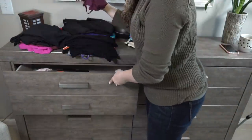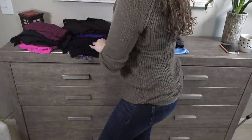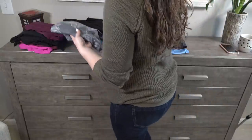So shirt-wise, one thing I've learned about myself when I'm working out, I like looser tops. So I have a few here, some black ones. I think it might be time for this to go. This is paper thin at this point because I've used it for so many years.